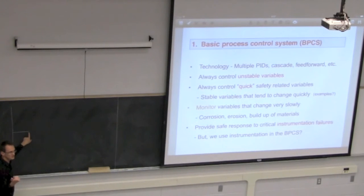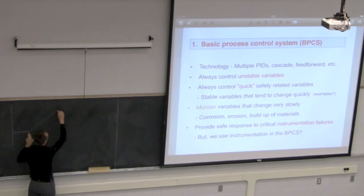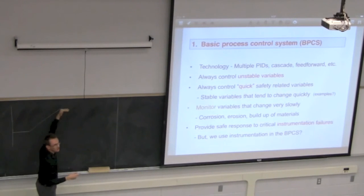It oscillates. Overshoots. Sarah's shaking her head. Anyone? What do the mathematicians say when something's unstable? Diverges. It diverges. It just goes up to infinity. It goes down to minus infinity. Okay, so we don't have that. Before we get to plus infinity, we've got bigger problems on our hands. So an unstable variable is something that will just keep rising without bound. We know that this is going to cause a problem at some point along this time. So that's an unstable variable.